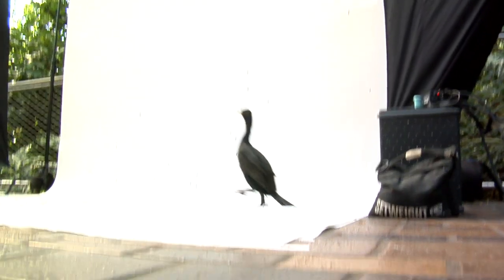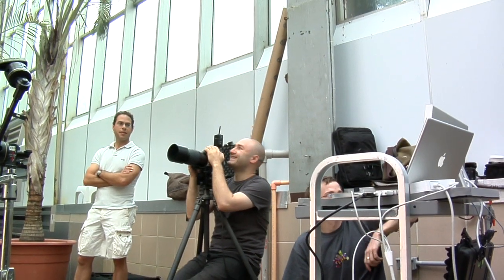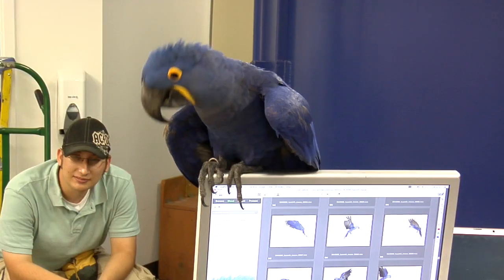If a bird were to do something we don't want it to do, we don't try and do anything to punish them. Instead, we just ignore the behavior. It doesn't take long for them to figure out that if I do this, I get treats, if I do that, I get ignored. And that increases the likelihood that they're going to perform the behavior again.